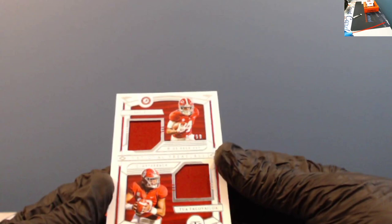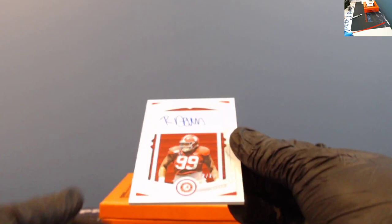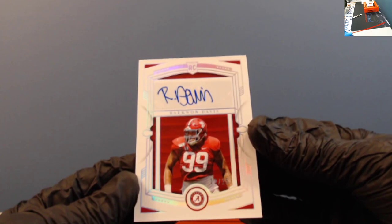Pittman did good. At 99, we got Jerry Jeudy and Tua. 68 of 99. Jerry Jeudy and Tua. This will be random at the end. 12 of 25, Raekwon Davis, rookie auto. Raekwon Davis to 25.